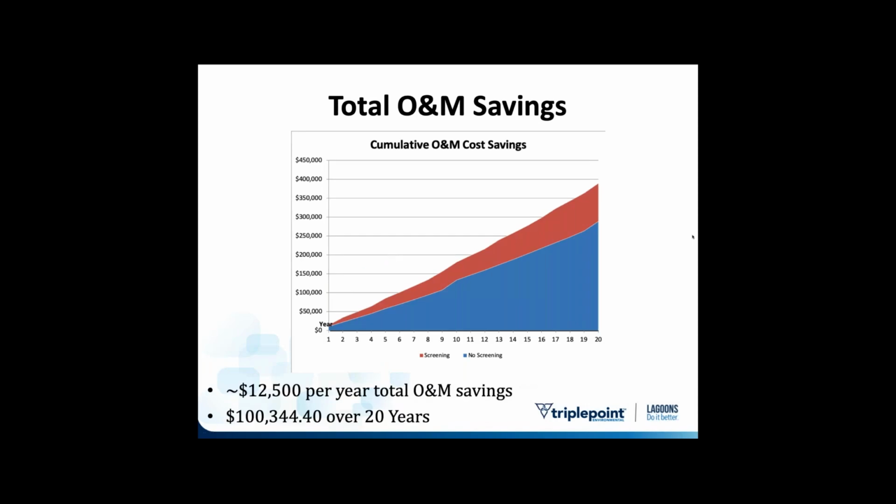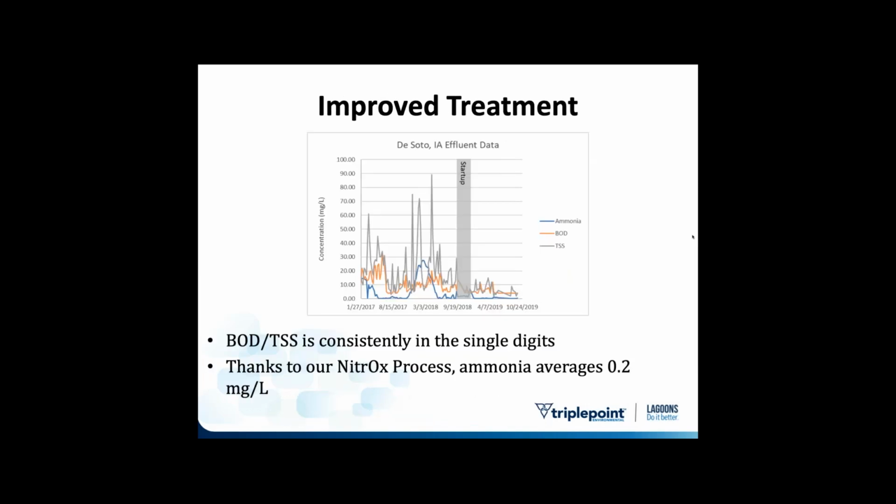So when you pull all these together, you get about $12,500 in O&M savings, or $100,000 over 20 years. It's not hugely significant, but it does help improve treatment. And this is a good example of our system here at DeSoto. As soon as they were able to implement better treatment, they removed sludge, everything else, and saw significant reduction in their BOD, TSS, and ammonia through their entire system.